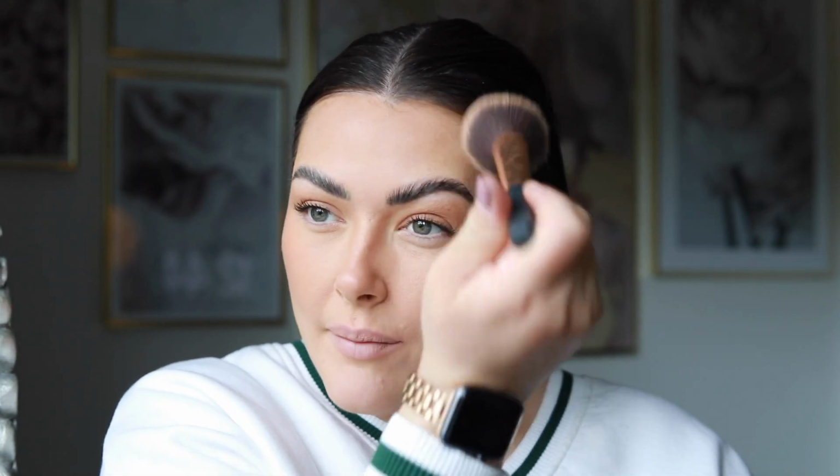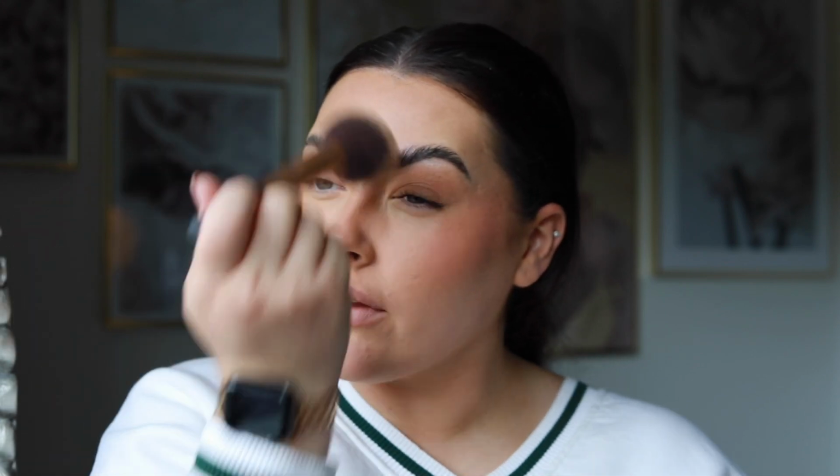And I'll go in between the brows, and I don't mind if a wee bit of this actually gets on my brows, because like I said before, that product can sometimes look a little bit shiny, a bit plasticky, a little bit glue-like, so it's quite nice to give that a bit more mattifying effect.